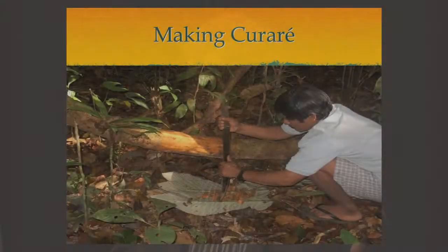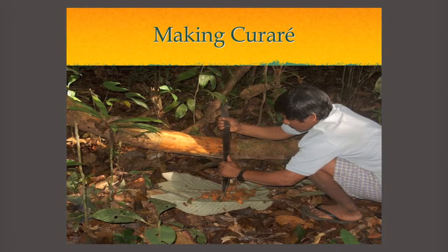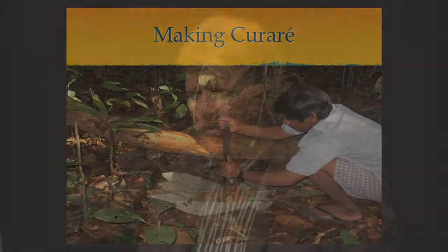I remember going with a Banawa man to collect poison one time and film the entire process. And here he is getting poison. It doesn't look like poison, does it? It just looks like a tree, but actually it's a vine that grows up high in the trees of the jungle. He has to climb up, cut the vine, and it falls. It's full of strychnine in the bark.